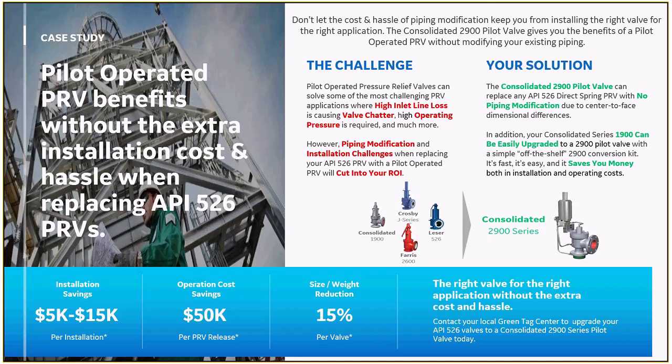Maybe they've got operating pressures at or above 90% of set pressure. Maybe their valve is oversized and it's causing valve chatter. Lots of different scenarios that we've discussed in this presentation so far. Now, every manufacturer of a pressure relief valve has pilot valves. They all generally can provide the same benefits that I outlined to you before, right?